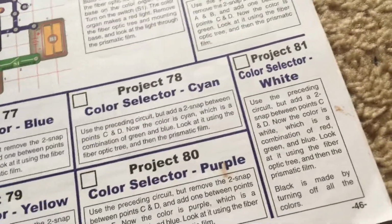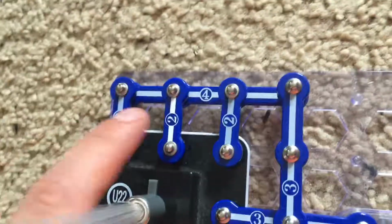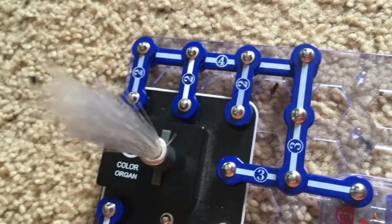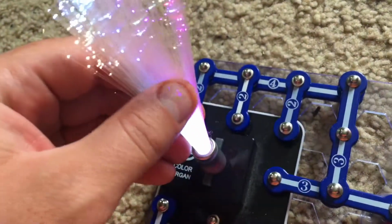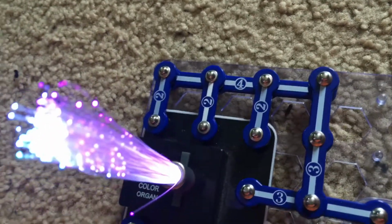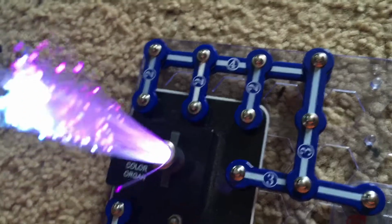Finally, for Project 81, we have white. We are going to insert double snap wires between all these points and turn on the slide switch. Now, even though the light may appear to be purple and blue, it's actually white. And it is the combination of all three primary colors: red, blue, and green.